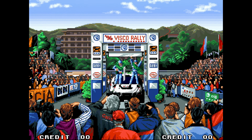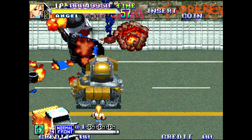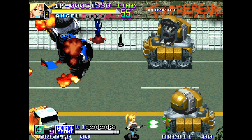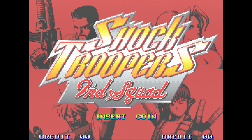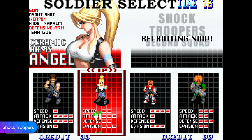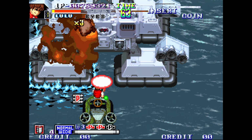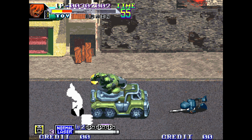Finish. And now a game that is beloved by many Neo Geo fans. This is Shock Troopers. It's a very fun shooter. It features 4 playable characters. We can use different vehicles in this game. It features many different scenarios. And everything is very chaotic in the game.